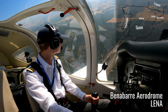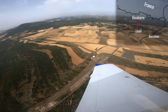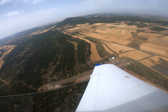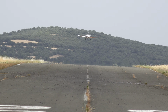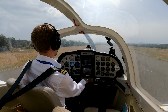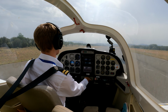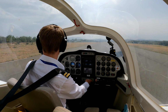Benabarre Aerodrome is only a 15-minute flight away from Lleida and is the shortest runway I've flown into. It's only 800 meters long and 18 meters wide, but that's still plenty for my little Technam. Still, it requires more focus and a good short field landing technique to safely land there. It's also uncontrolled and during the week never really busy, so it's a great place to practice lots and lots of precision landings.